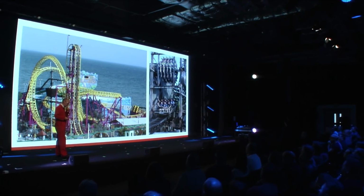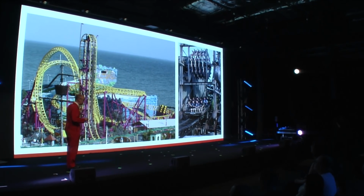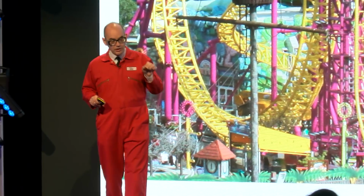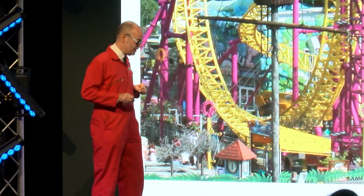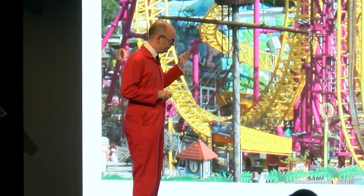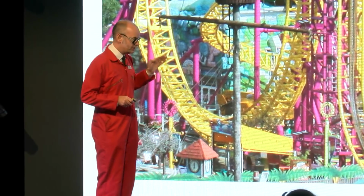I was asked by the BBC back in 2011, in fact it was actually for Blue Peter, to survey rides in the UK, a selection of rides, to determine which of those rides was the most thrilling. It turns out that Rage at Southend-on-Sea, at Pleasure Island, was the most thrilling ride.